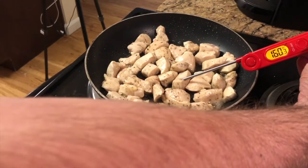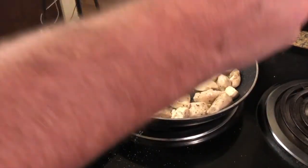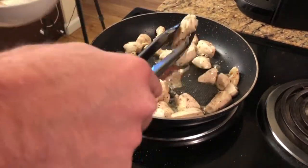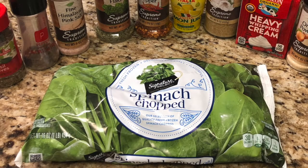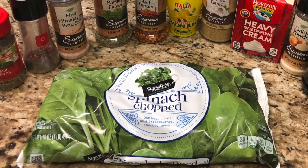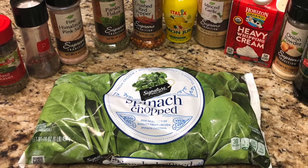Once your chicken is cooked to an internal temperature of 165 degrees Fahrenheit, or about 74 degrees Celsius, remove it from the heat. I put mine in a separate container so that I can use the same skillet for the sauce. For the sauce, we're using frozen spinach and a whole lineup of seasonings. The base of the sauce is made up of 1 tablespoon of unsalted butter, which I forgot to add in this photo, and about a 1/2 cup of heavy cream.